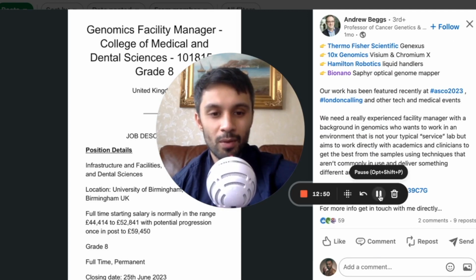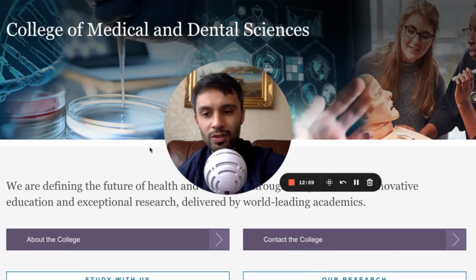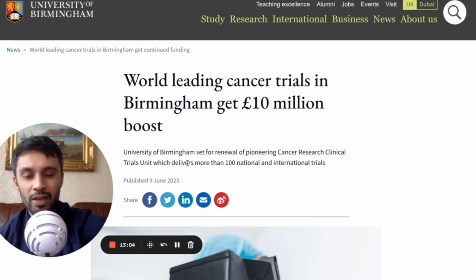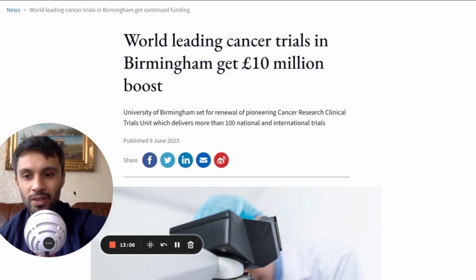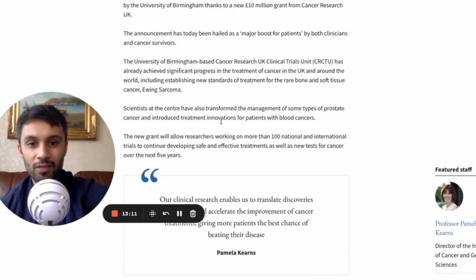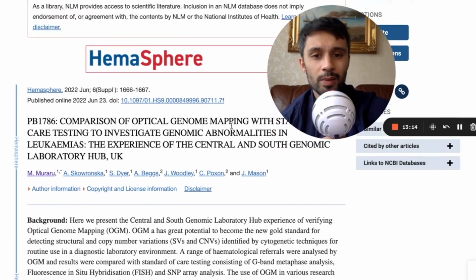So we can see they're up there with some of the latest cutting-edge technologies, and they've got one in Birmingham, and it's going to be utilized. Over at the University of Birmingham as well, they have their own genomics department, including in June getting a recent grant. So this is world-leading cancer trials in Birmingham getting £10 million boosts, and there's a Sapphire system, I believe, there too. I emailed these people a while back.